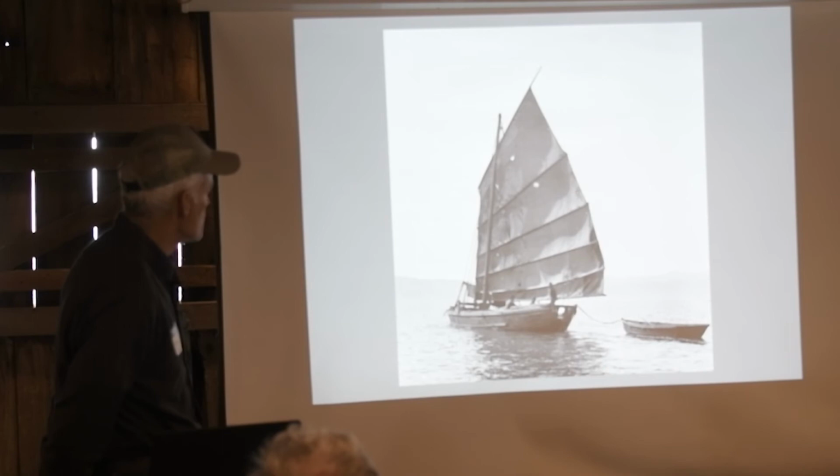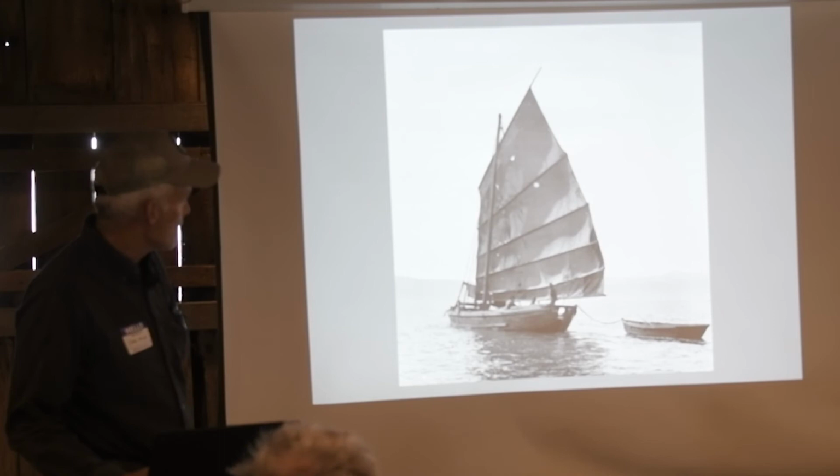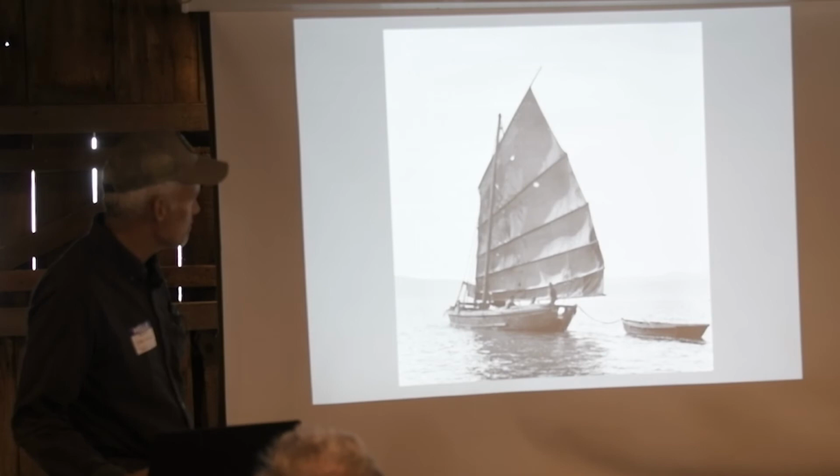Do you know who took that picture? This one is a yachtsman by the name of Oliver, who was just an amateur photographer. He took a lot of amazing shots of yachts and happenings out on the bay in the 1890s as well. So him, and then there was, as I mentioned, fishery science.